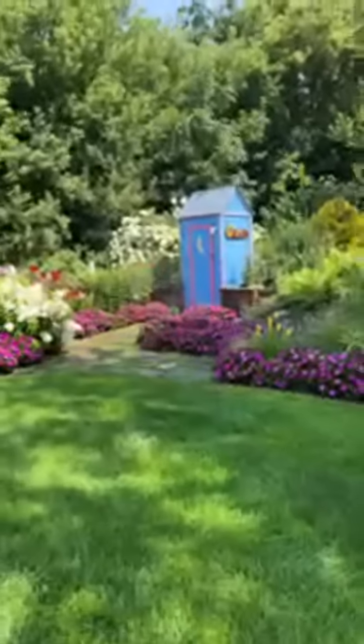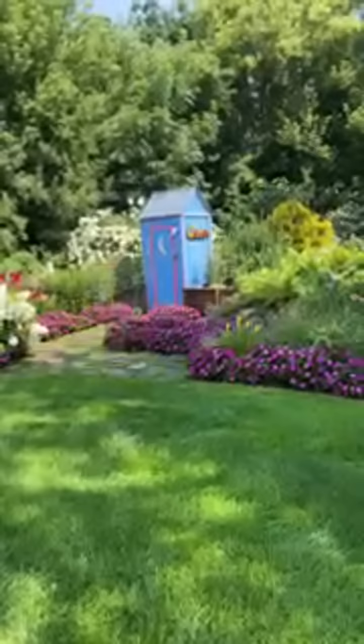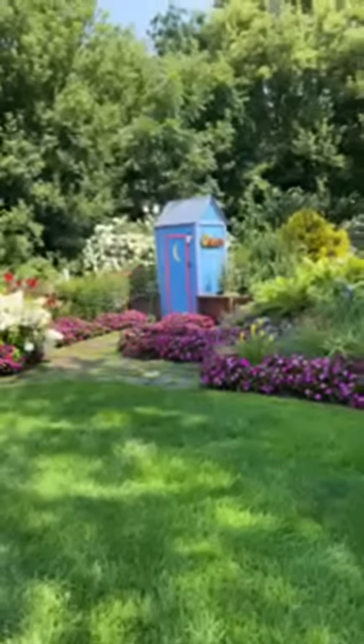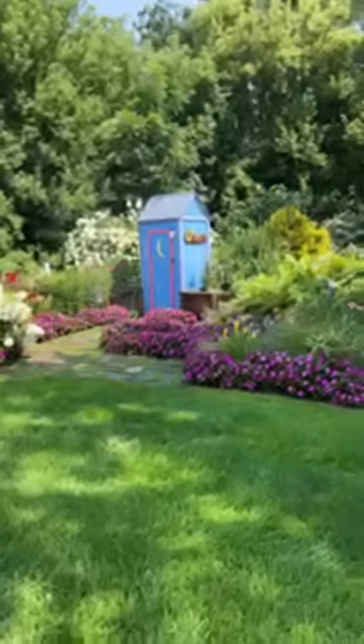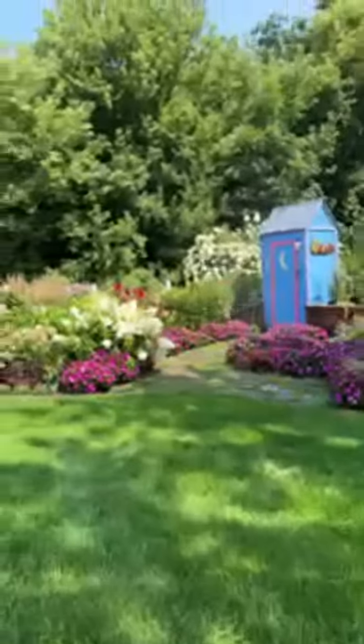The thing in the back there is a garden shed that is meant to look like an outhouse. It's really pretty, especially in the winter time when there's all snow on the ground. That's the only pop of color that we have in the garden.